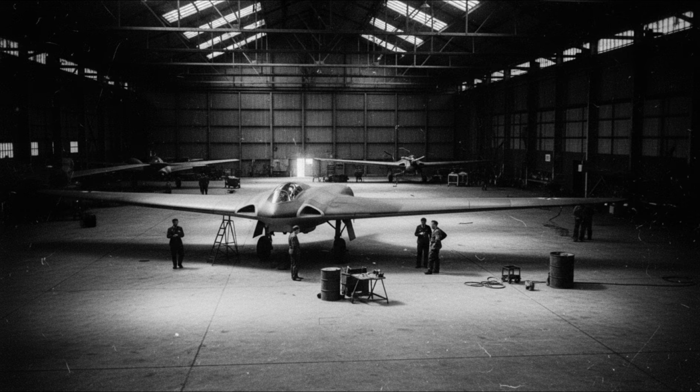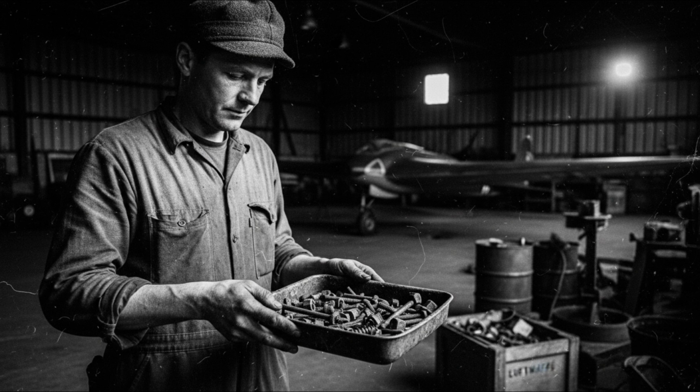"What if they figure out it's deliberate?" "Then they have to inspect everything, which is even more disruptive than the failures themselves."